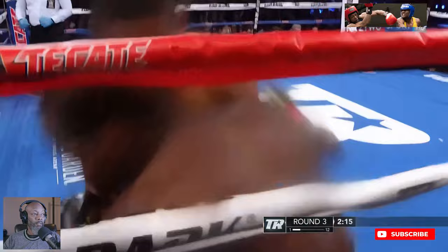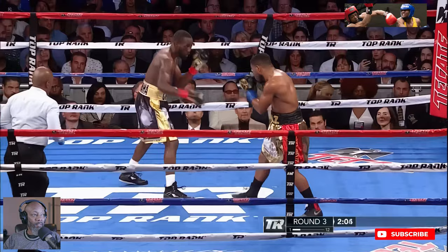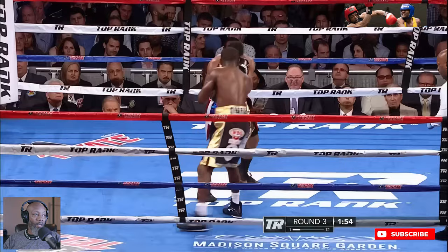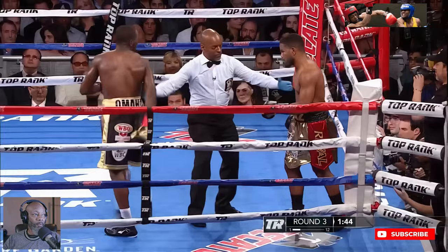Again, Crawford with the overhook, bicep control. Crawford is a wrestler. Maintaining his distance. Push back. Crawford is establishing a little rhythm. That rhythm oftentimes disguises your movement. Crawford with the check. He's able to quickly move his feet.